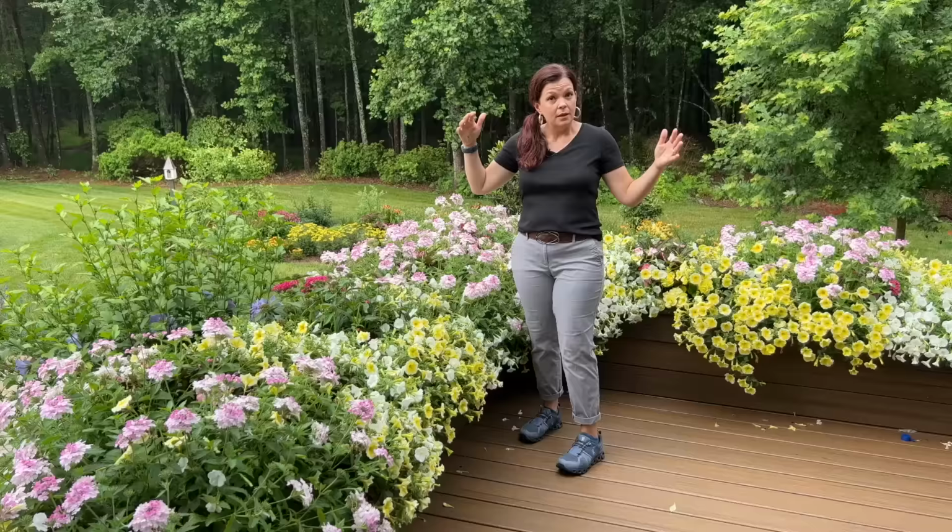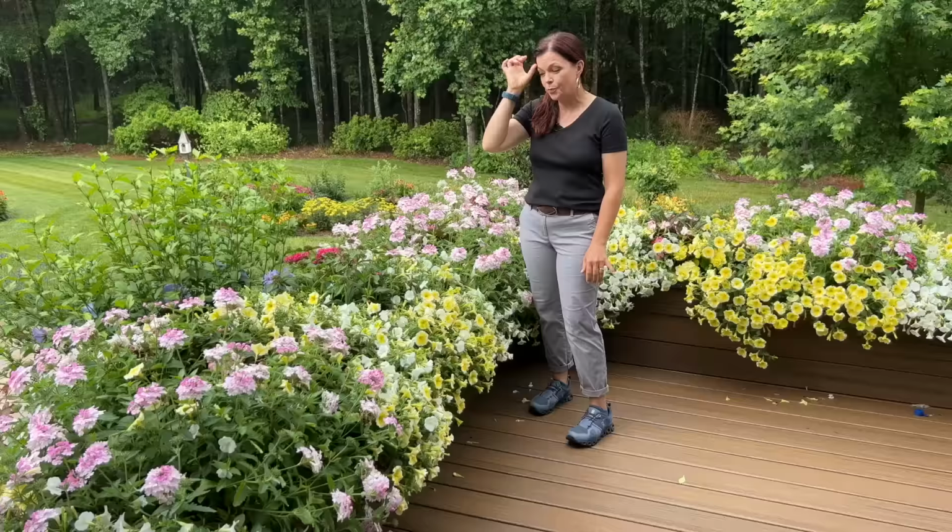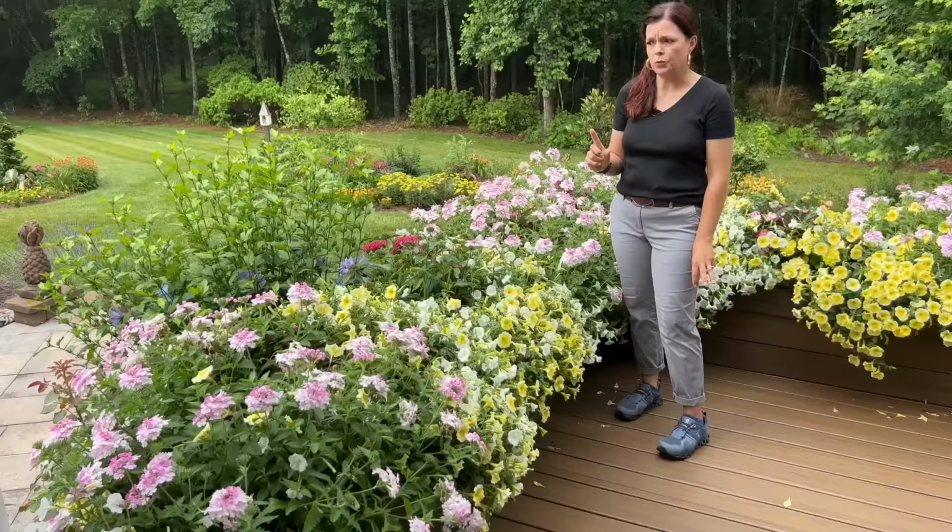I don't know what else to say than, oh my heavens. These have surpassed any kind of expectations that I could ever possibly have. And I've only water soluble fertilized these one time. I planted these, gosh, would have been April, I think. I'd have to go back and look.